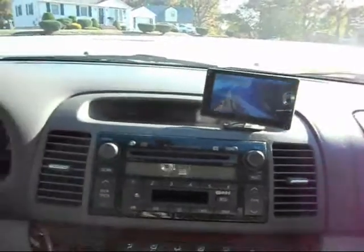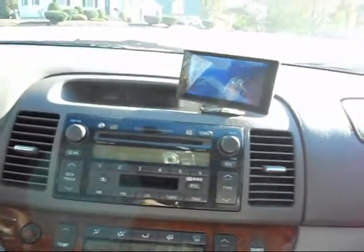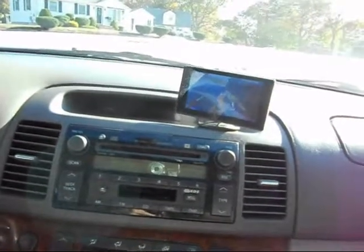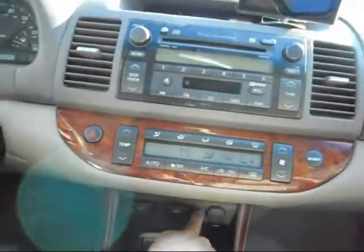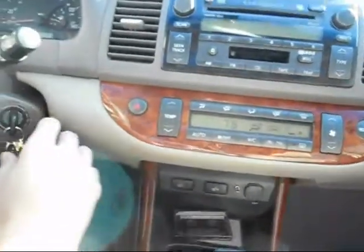Well, it's the greatest angle there. Anyway, there's the backup camera. So I can switch it on anytime I want to look at the trailer or whatever. Yeah. So right there. Alright.